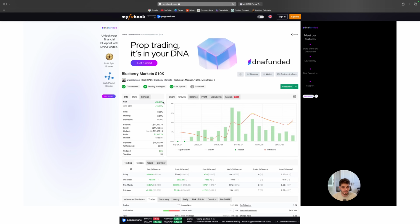Obviously, that's not like passing a challenge every single month, but that's not realistic anyways. Just over 13% is not ideal for 4 months of trading progress. But there were 2 losing streaks. I'm very confident that this is going to get into much higher numbers very, very soon.